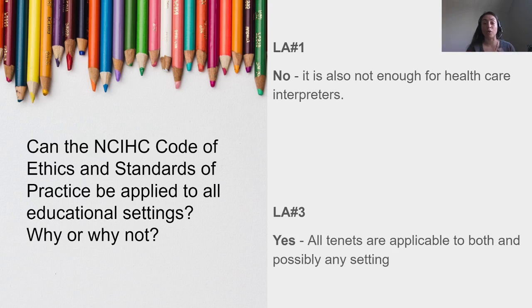We talked about the code of ethics, and here it seems as though we disagree a little bit, but I really think that the groups did come to a consensus, because what we agreed on is that yes, all of the tenets in the Code of Ethics and Standards of Practice that NCIHC has developed would apply to education, they apply to healthcare, and we were able to argue that they apply to any setting, really, where there is interpreting. But we felt that it wasn't enough, and that is something that one of the groups really focused on discussing, that it's not enough for healthcare interpreters, and it really wouldn't be enough in guiding educational interpreters or interpreters in educational settings. Not only that, but there are some specific differences between the settings that would need to be addressed so that people have a little bit more guidance.